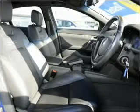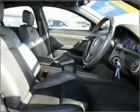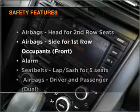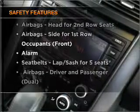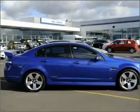This car has separate passenger temperature controls. The anti-lock braking system will help to keep you safe on the road. If safety is a high priority, rest assured knowing these top safety components are included. Let us put you in the driver's seat today.